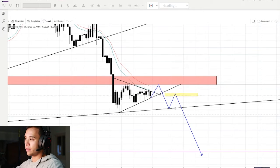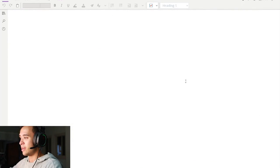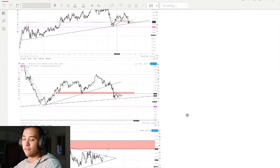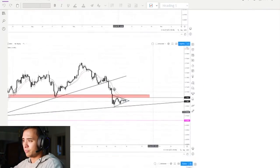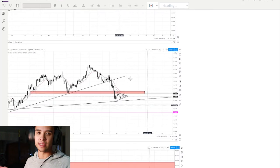But to put it simply, what I think price is going to do this week is find its way out of the triangle to the downside. It's going to make a retest of some sort, and then it's going to break through the trend line and make its way down. So we'll see if that actually happens. It may not. Price may go up and test this trend line up here and then do some other crazy stuff. Could do whatever, but we'll see in the weekly review, which I will post on Friday.